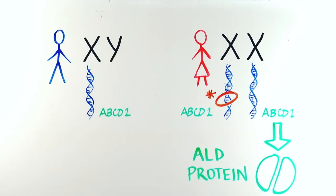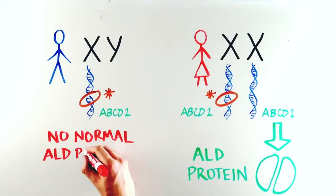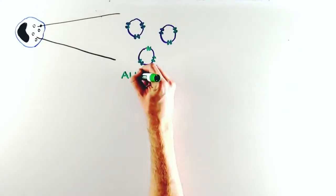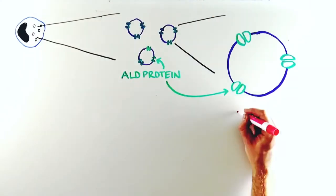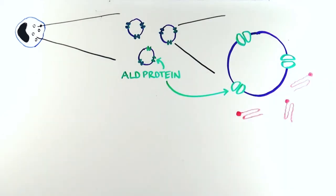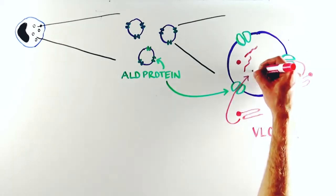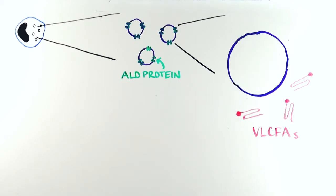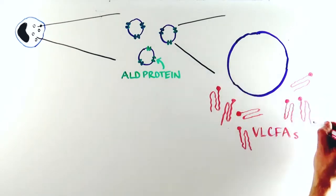Men, however, only have 1 copy of the ABCD1 gene, so if this copy is mutated, there is no normal ALD protein produced. So what effect does an ABCD1 mutation have on the cell? In the cell, ALD is normally present on the surface of structures that we call peroxisomes. ALD is responsible for transporting specific kinds of fats called very long-chain fatty acids, or VLCFAs, into the peroxisome where they are broken down. When a cell doesn't produce functional ALD protein, very long-chain fatty acids can't get broken down in the peroxisomes, so they accumulate.